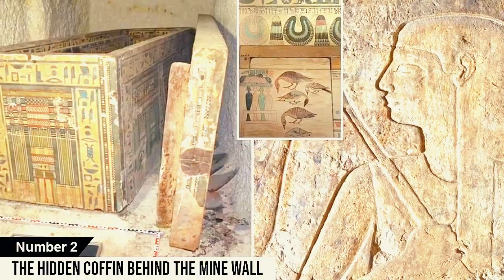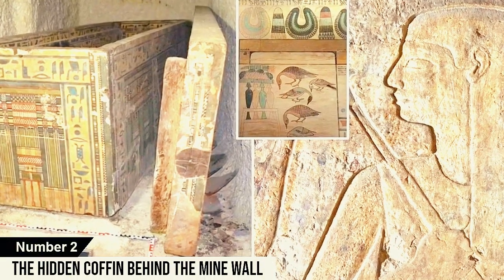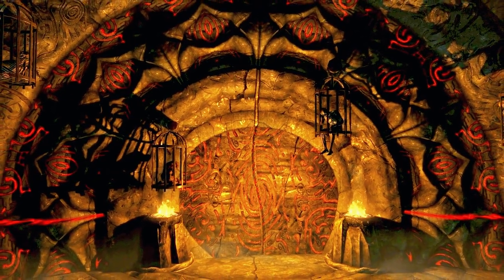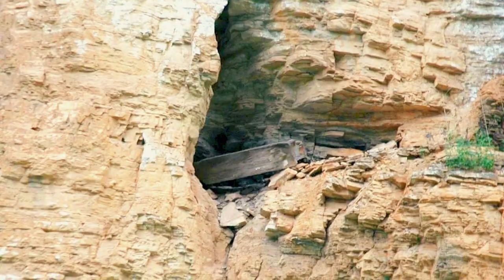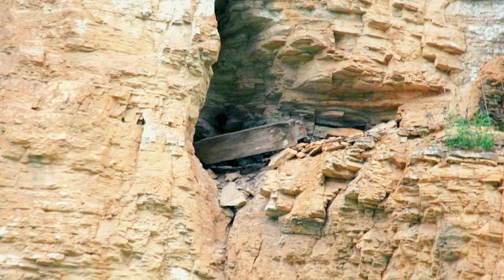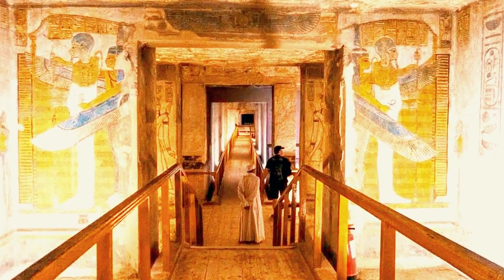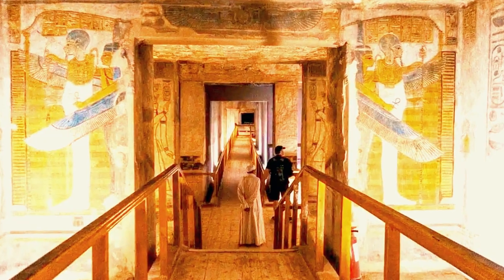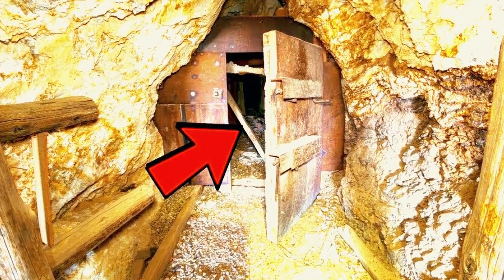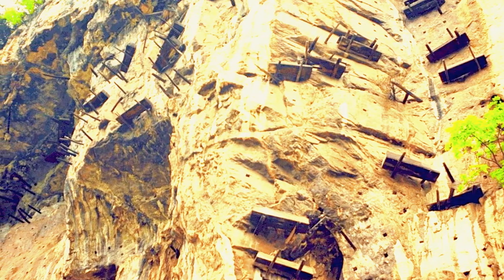Number 2. The hidden coffin behind the mine wall. In 1989, workers doing safety checks in an abandoned coal mine in Poland broke through a thin sandstone wall. Behind it was a small carved alcove containing a simple wooden coffin. The coffin was old, but shockingly well preserved given the humidity in the mine. Inside was the body of a man dressed in clothing from the late 1700s. Local historians documented the body and confirmed the clothing style matched that period.